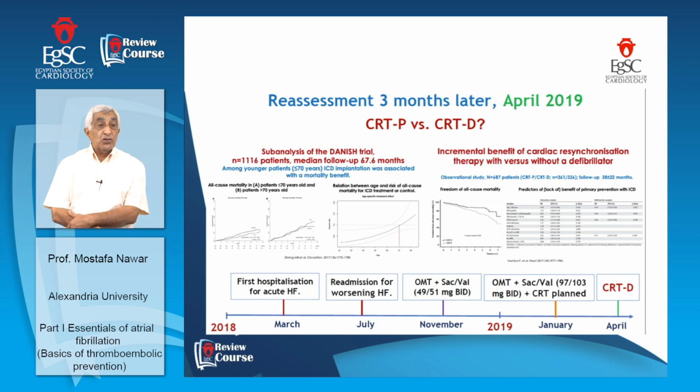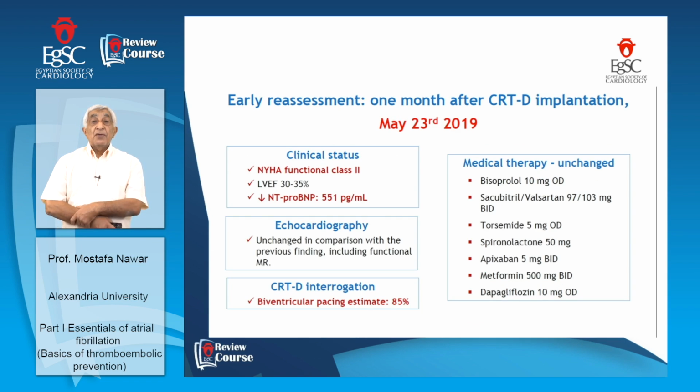A sub-analysis of the Danish trial, which included more than 1,000 patients with a median follow-up of around 6 to 8 months, showed that they may benefit from the CRT-P, although the device may include an ICD to avoid sudden cardiac death or arrhythmic death in such patients. So 1 month after CRT-D implantation, which was on May 23rd, 2019, clinical status was NYHA class 2 now rather than 3. Ejection fraction is still the same, and the N-terminal pro-BNP reduced to 551.